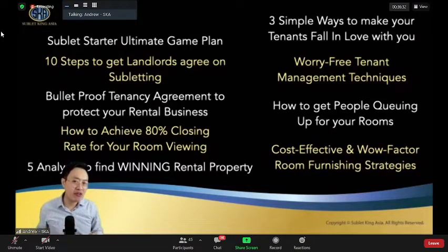And I'll share with you how to achieve an 80% closing rate for your room viewings. That means 10 people come and view your room, 8 people will sign up. Sure, 2 people won't sign up, but 8 people will sign up, and that is an amazing, impressive rate already. So I tell you exactly how you can do that.